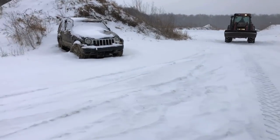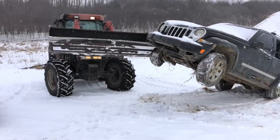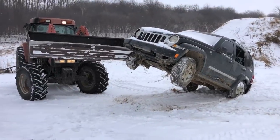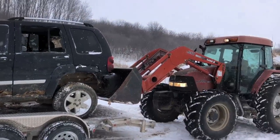All right, let's get this thing loaded up. Yeah, this came off so easy with the front. Wow, it was like butter. So now we just lift it up, I back it under. Easier than pushing it on. Let's get her on. Woo. Easy peasy. Slid right on.